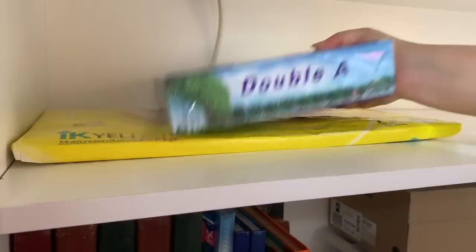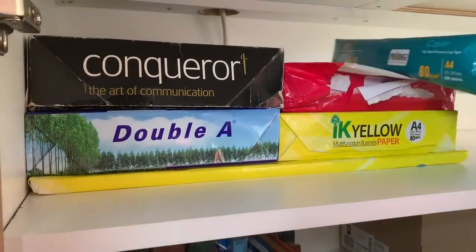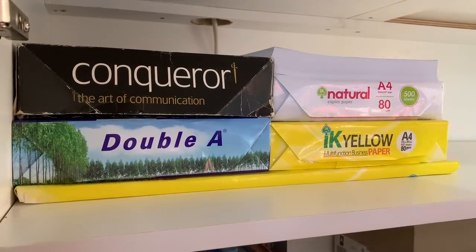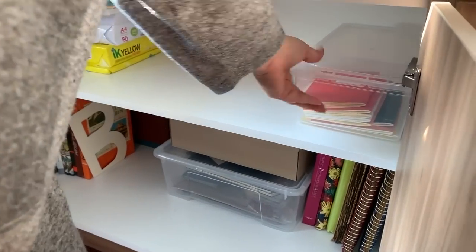Above all the albums, I have kept the reams of cartridge paper and color paper here together, so my dad can see what he has at a glance. Beside that, I'm keeping his exercise books and his handmade notebooks in another box.